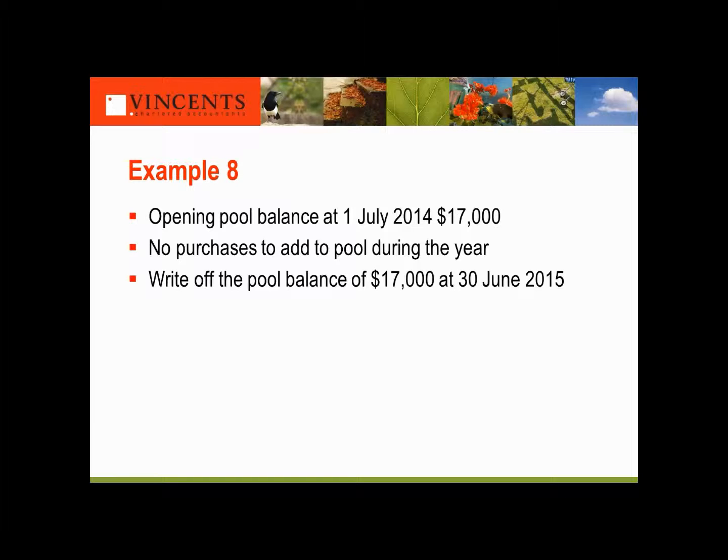And then just a quick example of the pool balance. If there's a pool balance at 1 July 14 of $17,000, no additions to the pool during the year, then at 30 June 15, the pool balance can be written off because it's below the $20,000 threshold.